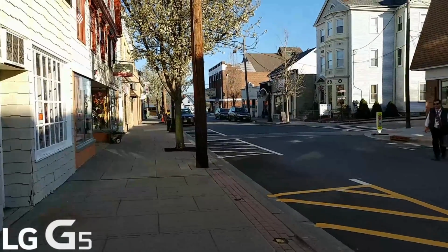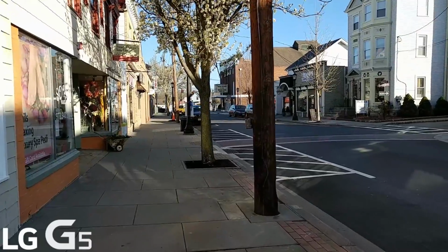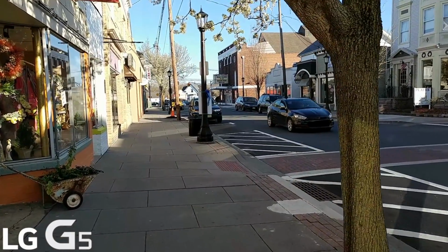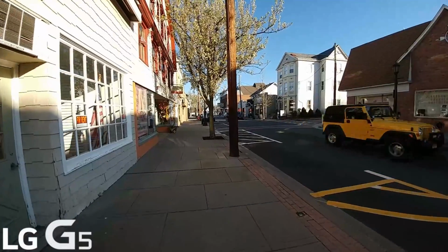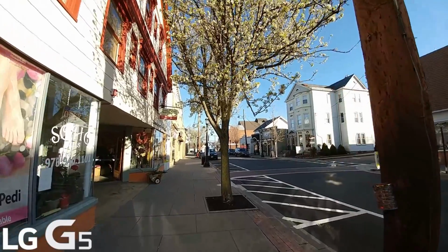The G5's contrast is cranked up to the max, delivering some very unappealing images. And you can really see this if you look at the trees and the soil beneath it. And the bitrate doesn't appear to be the best either, causing a lot of this nasty pixelation. The S7 also suffers from these same problems, but they're much less severe. It is cool though that you can use the G5's wide-angle camera to record video, but it's even more shaky.